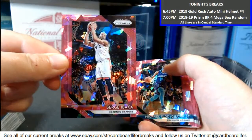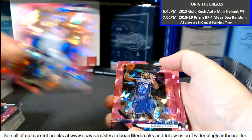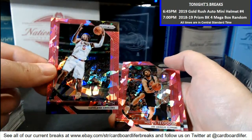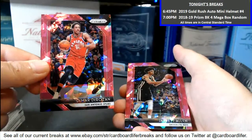Serge Ibaka, Michael Kidd-Gilchrist, Andrew Wiggins, Karl-Anthony Towns, Chris Webber, Grayson Allen rookie, J.R. Smith, Milos Teodosic rookie, DeMar DeRozan, and Jarrett Allen.